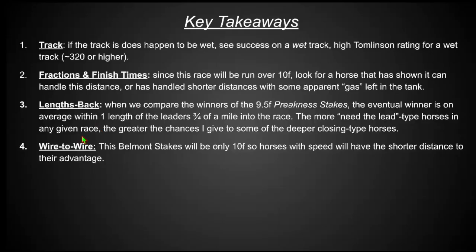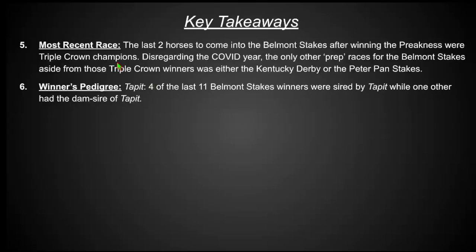Looking at wire to wire winners, the only horses to win the Belmont Stakes wire to wire in the last 11 years were far superior and eventual Triple Crown winners. Of course, this Belmont Stakes will only be 10 furlongs, so horses with speed will have the shorter distance to their advantage. Looking at most recent race, the last 2 horses to come into the Belmont Stakes after winning the Preakness were on their way to becoming Triple Crown champions in years where they were the superior talent. Disregarding the COVID year when the scheduling was askew, the only other prep races for the Belmont Stakes aside from those Triple Crown winners were either the Kentucky Derby or the Peter Pan Stakes.